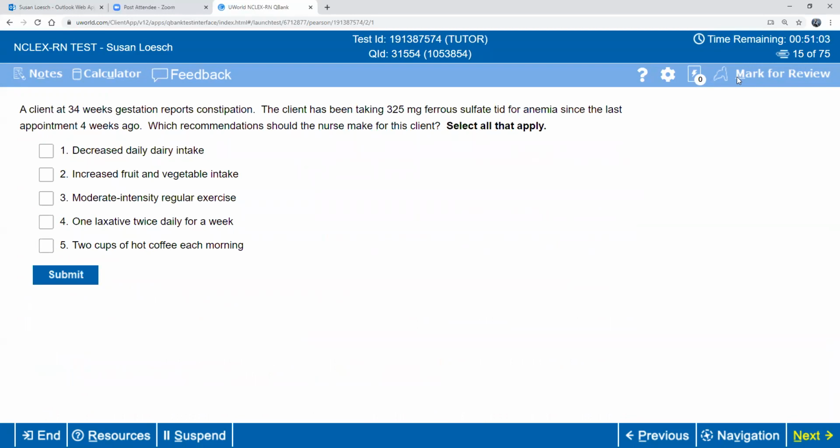A client at 34 weeks gestation reports constipation. The client has been taking 325 milligrams ferrous sulfate TID for anemia since the last appointment 4 weeks ago. Which recommendation should the nurse make for this client? Decrease daily dairy intake, increase fruit and vegetable intake, moderate intensity regular exercise, one laxative twice daily for a week, and 2 cups of hot coffee each morning.